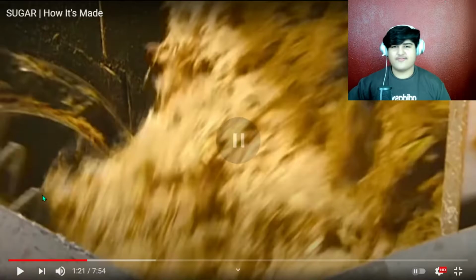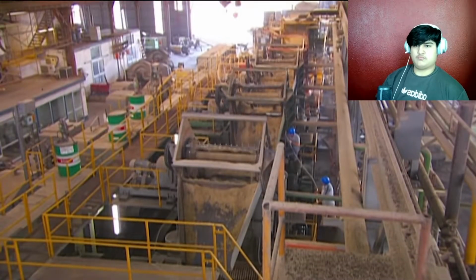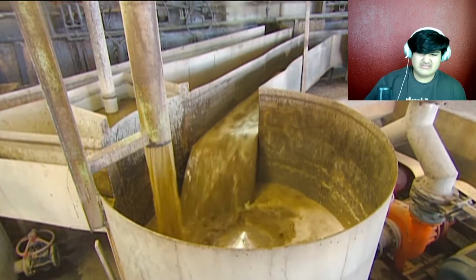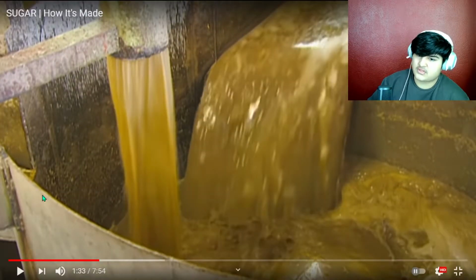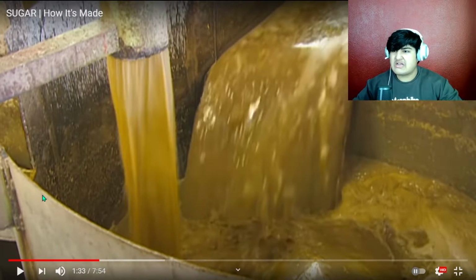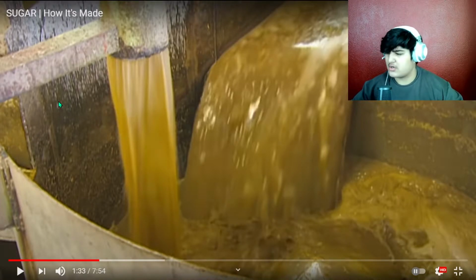Yo, the beat they have. A worker supervises the operation at each of the mills. Disgusting. Do they ever clean the machinery? A vat collects the juice that flows from the top and bottom of the mills. Yo, this is not hygienic. Look at the walls of the thing, the container, whatever that's holding. The walls are so disgusting. Is that what my sugar comes from? I ain't eating sugar. I'm sugar free from now on.